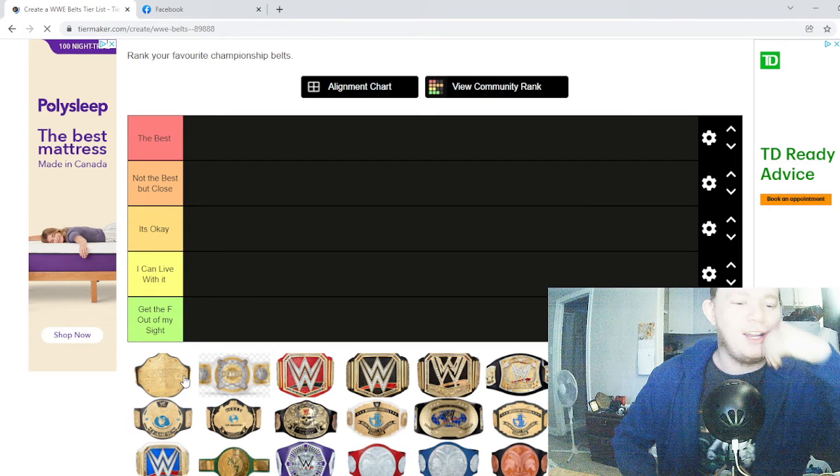The next one, I don't know where we're going to put, because it's the Women's Tag Team Championship belt that was introduced in 2018, and they've done screw all with it, but you can't judge that when it comes to design. So what do you think of the design, Chris? The design itself is not bad, but it's also not the best. I wouldn't put it in get out of my sight. I could live with it. You can live with it? Yeah. Okay, well, we'll put it there. Chris Payne can live with it.